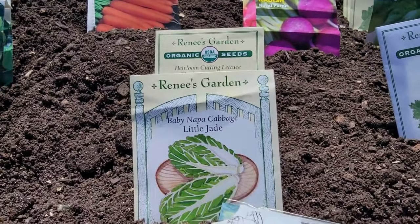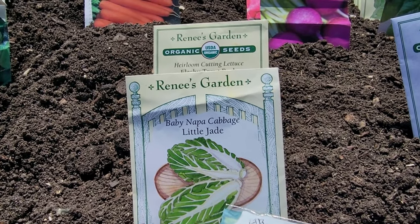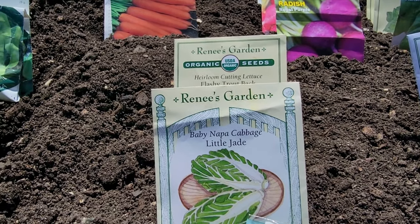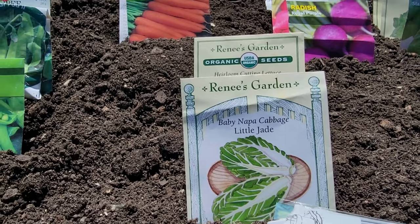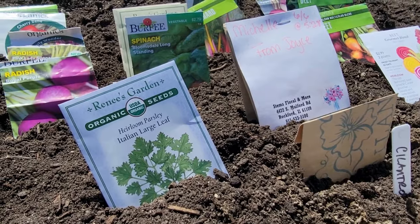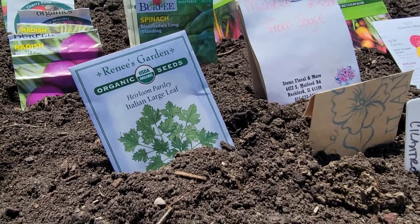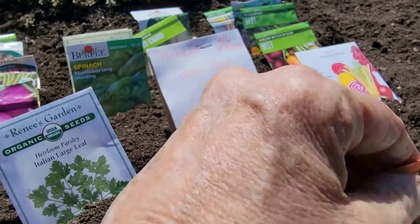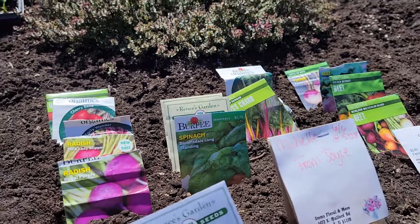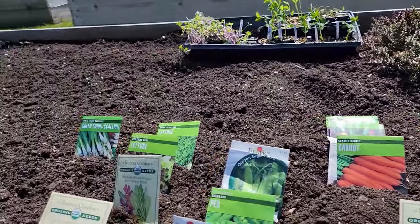Another really good one that you can put in the ground are your Napa cabbages. So I have some little jades that I started 3 weeks ago, and I'm going to put them in the ground today. I did harden them off already. And I'm also going to start some herbs. So today I'm going to start some Italian parsley, some cilantro, some curly parsley, and then I also have spinach and Swiss chard. So a good variety of different things that we're going to put out in the garden today.